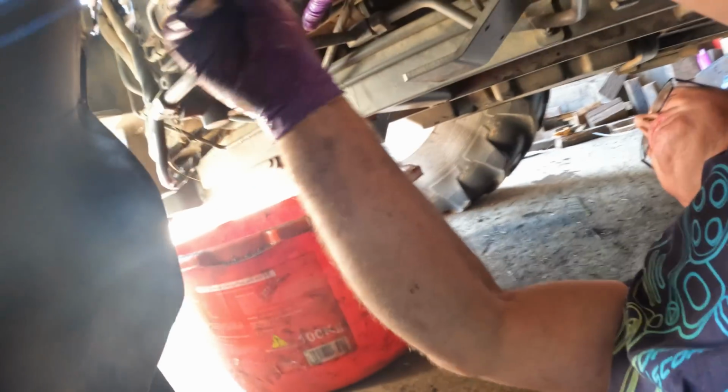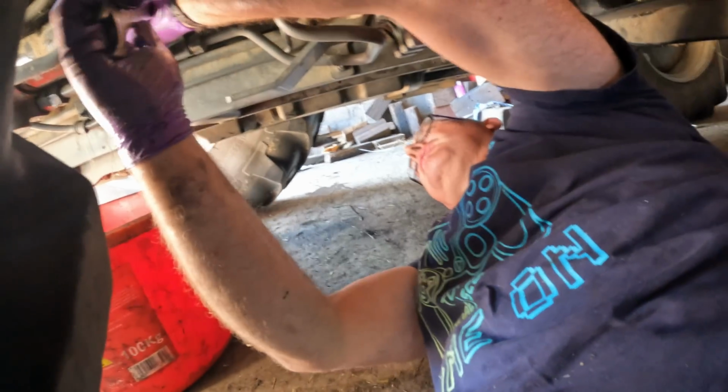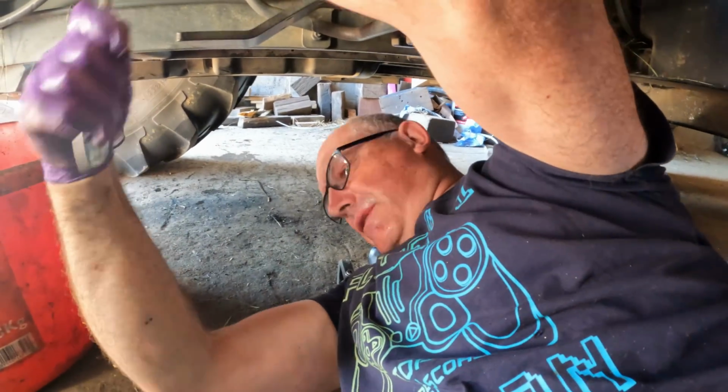Filter change. Are you doing my tractor? Oh, when I get to it, I will, yeah.